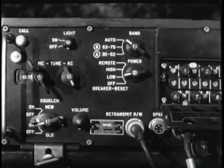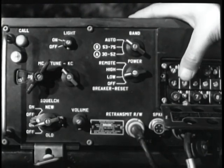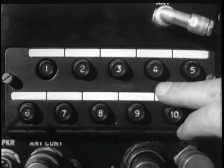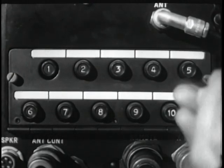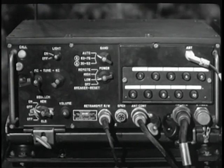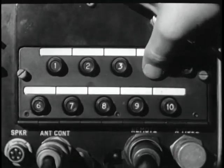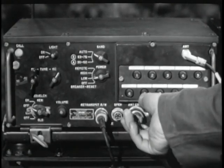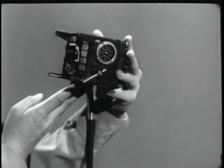Holding the button marked Tune depressed, he turns the remaining screw head until the desired frequency appears on the tuning dial. When the desired frequency is reached, the Tune button can be released. Once this pre-setting operation has been performed, returning to a particular frequency is simply a matter of pressing the desired button. Write-in spaces are provided above each button to record the preset frequencies. All 10 channels can be preset in a matter of a few moments, and when preset, the result is an almost instantaneous selection of any one of 10 frequencies.